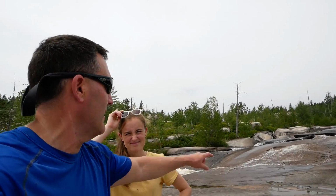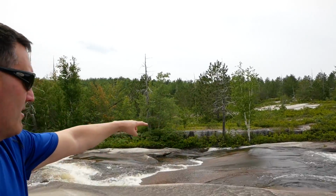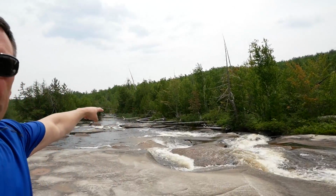But you see the bugs are flying around. Let's get out of here. We got a lot to do today still. There it is, beautiful river. You can see it working its way down, all the way down to here.